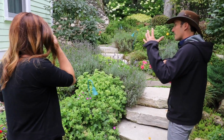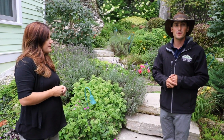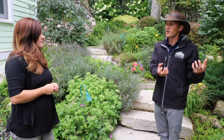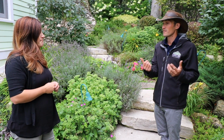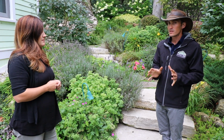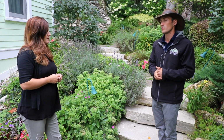So, what zone is Mackinac Island? Mackinac Island has a lot of topography. Up here on the bluff, we're probably more like zone 4 safely. Oh, okay. Right down on the water, where the water protects from a lot of frost, we can get away with some zone 5. Okay. We have some magnolia trees and some things like that that are quite stunning, but they just wouldn't do up here.